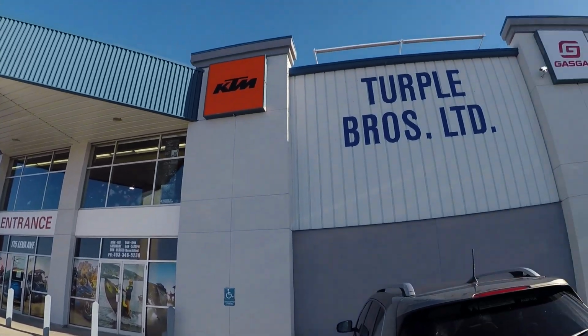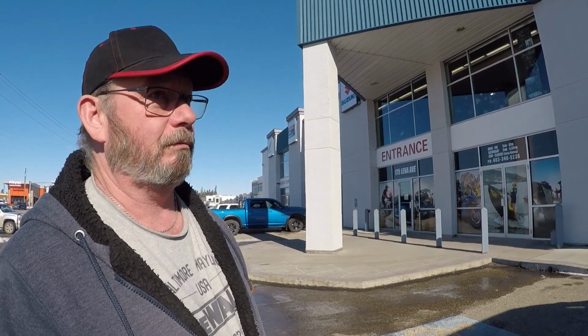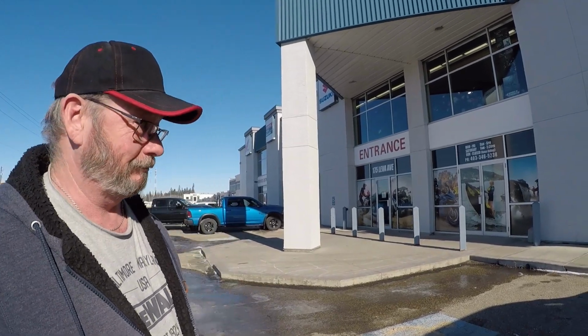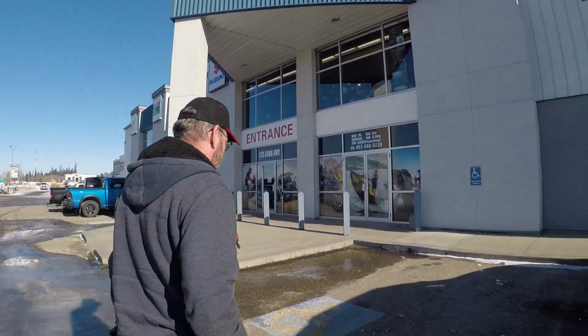So here we are outside Turple Brothers, started by two brothers, Rex and Glenn Turple, in 1956 in downtown Red Deer. They moved out here 10-12 years ago, 14 maybe. Rex passed away a number of years ago, but Glenn at 93 still rides. Yeah, he has a trike. He's got a Goldwing triked out now, and the man has a documented 1,000,000 miles on 2 wheels. Yeah, it's pretty cool. They know their stuff out here. Yep, we'll go and check it out.